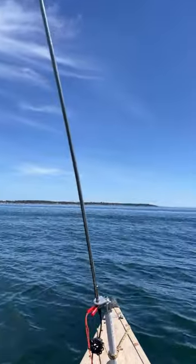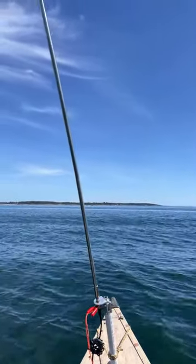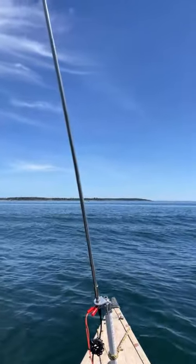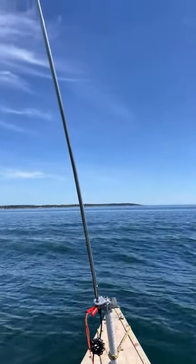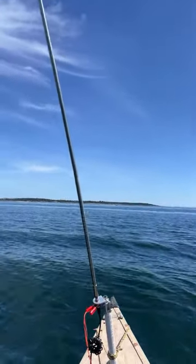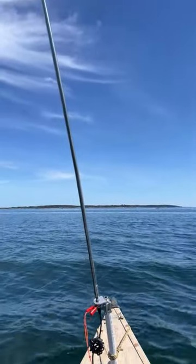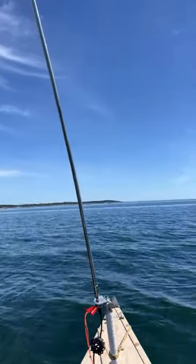73. Wave. Okay, guys, just stand by. I just got to go over these waves. Okay, we're almost through the waves. Woohoo! We made it! Okay, VA7BIX, QRZ.